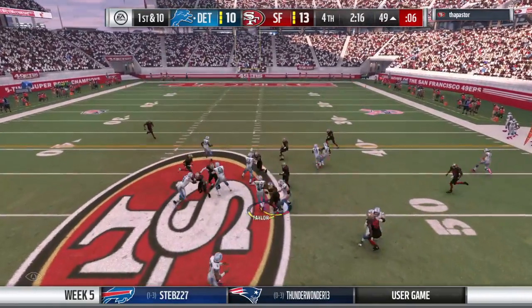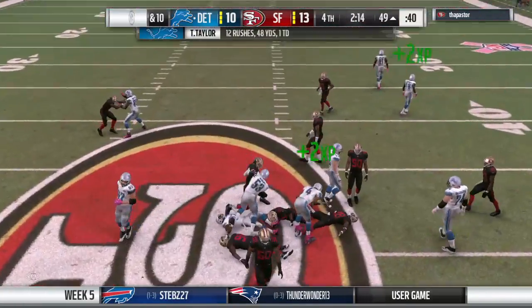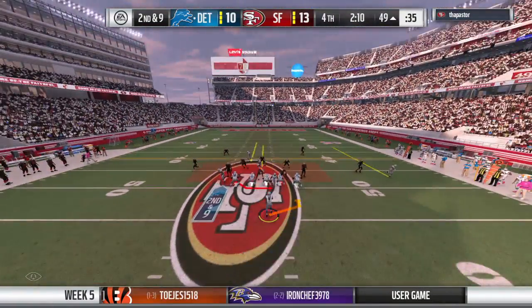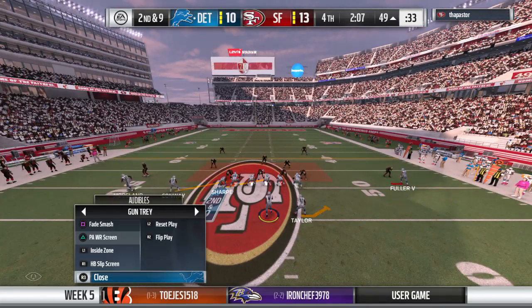They'll run it now out of the gun. And he's going to get hit at the line of scrimmage and driven backwards. Credited with a 1-yard gain there to make it 2nd and 9. And now they're in the hurry-up.